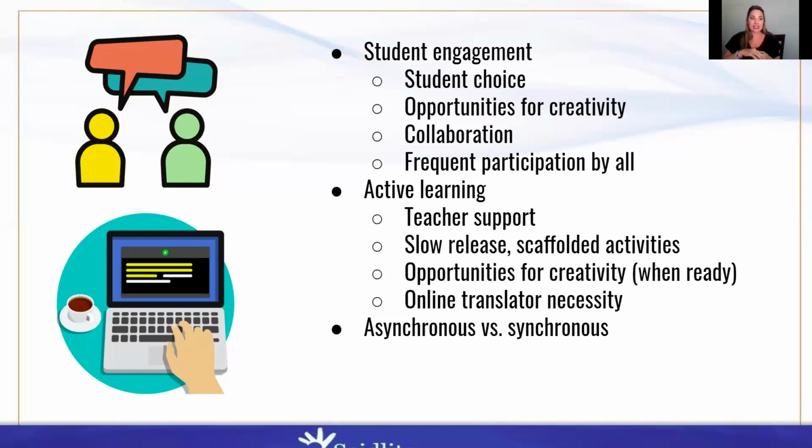How am I, as a teacher, giving support to my students? What am I doing to help them get to that next proficiency level? That is huge for me. Doing some slow release scaffolded activities so that kids can be creative when they're ready.